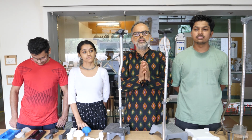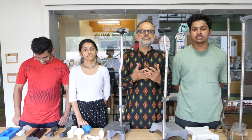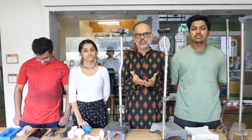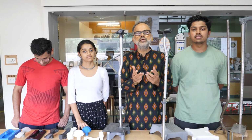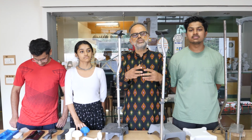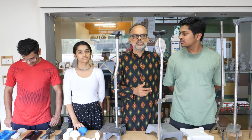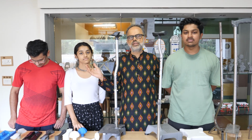about the market. Without market, no product can see the light of the day. And without production, we can't give the services to people. So making it marketable, making it cost effective, making it saleable is also as important as the design which Yash has come up with or the prototype which Labdi has come up with.